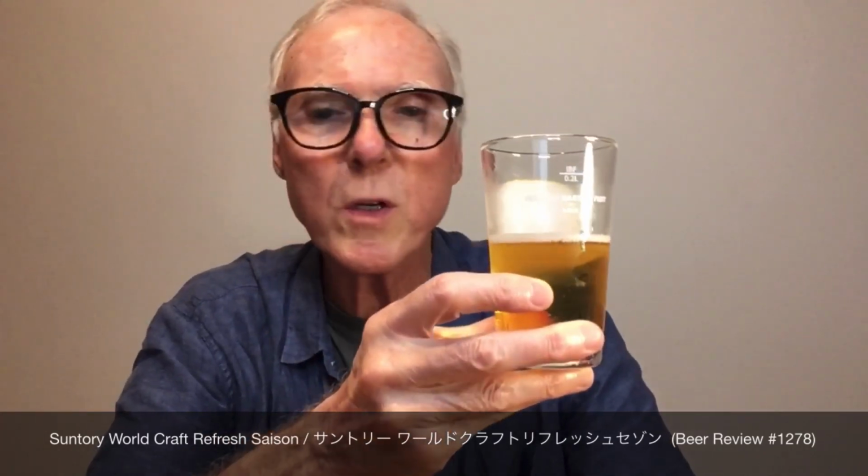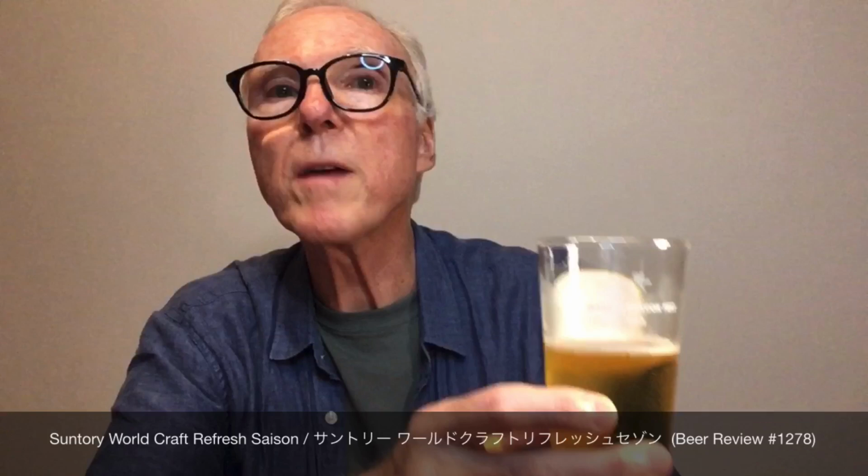It's not quite a Saison, and it's not quite refreshing. Go give it a try if you want at the FamilyMart in your locality in Japan. I kind of doubt this will be exported outside of Japan.